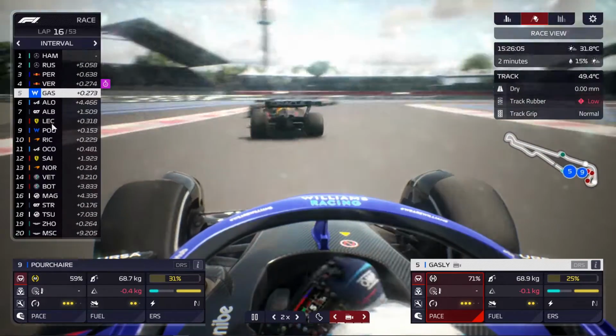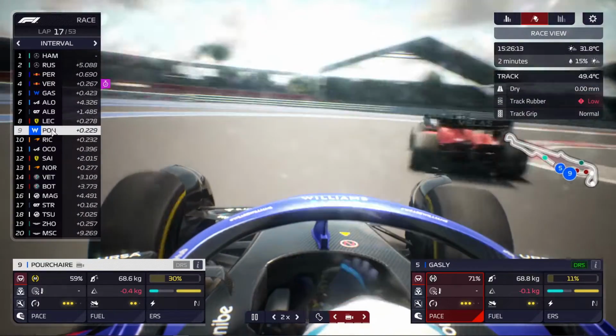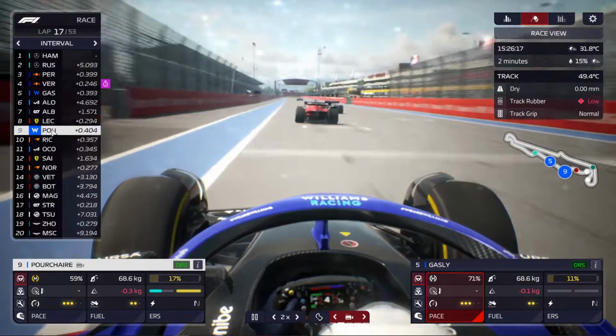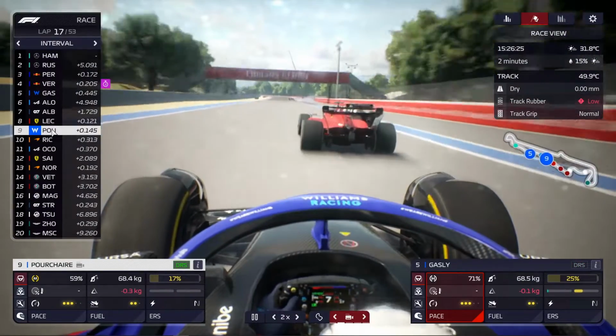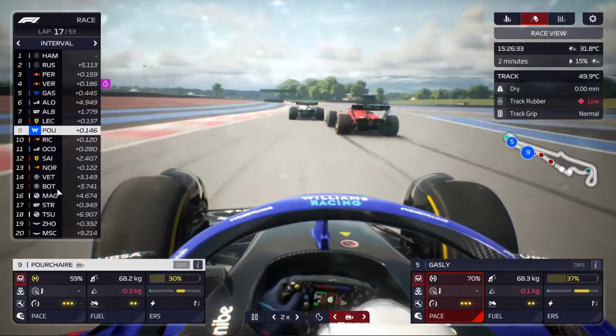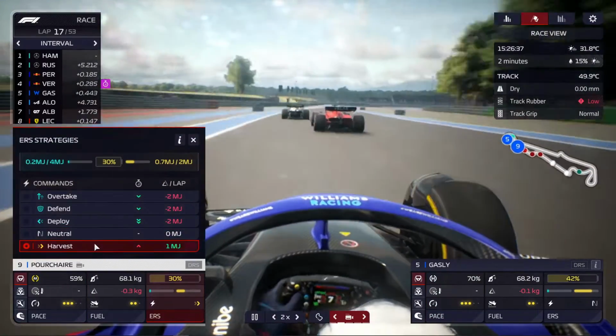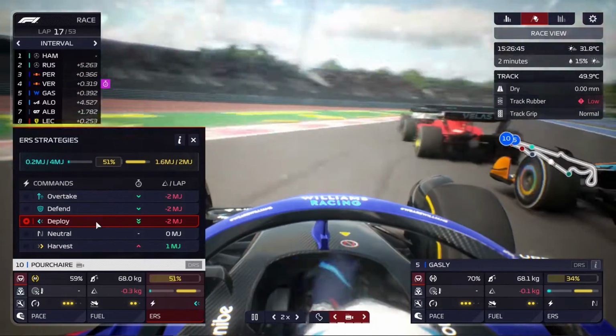So what could end up happening here now, guys, we'll actually jump to Theo, because I do think Alex could be under attack here pretty quick from the fast Ferrari. Oh, all of us just can't get past. We're just not willing to stick it. We're just going to harvest here for a second. Oh, there's a car on the inside. We're going to deploy.